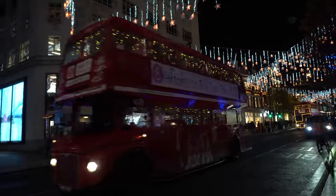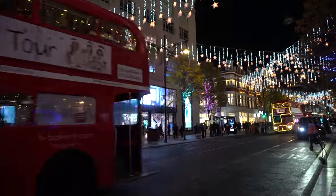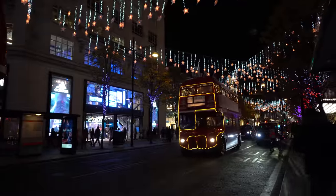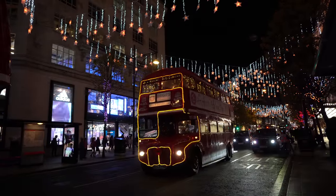And as the afternoon tea buses pass, they're so cute. Look at this. How adorable is that? And then there's another one over here that is lit up. I think I showed this the other day on Regent Street. It's so cute. Let's start with some of the windows.